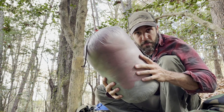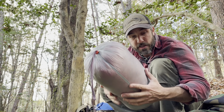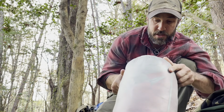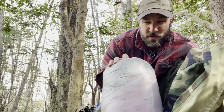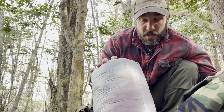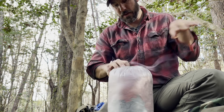So here's my sleeping bags. This sleeping bag system is rated down to 20 degrees. That is not including this bivy bag here. So with this bag, I have slept down to, I think it was around 10 degrees, something like that, give or take. And I was more than comfortable. I didn't have any issues. So that's some real life feedback for you right there.